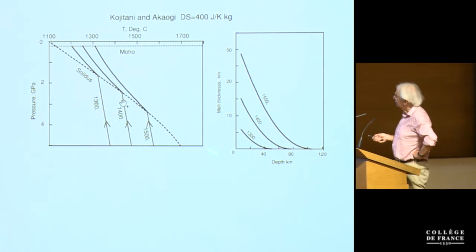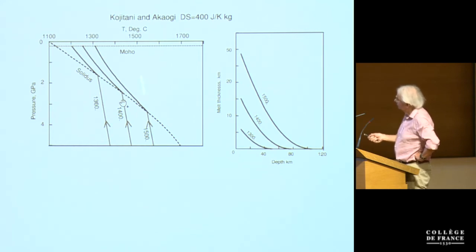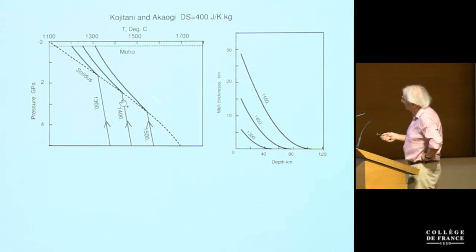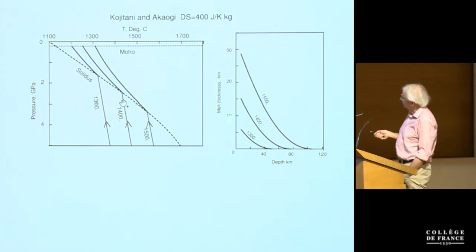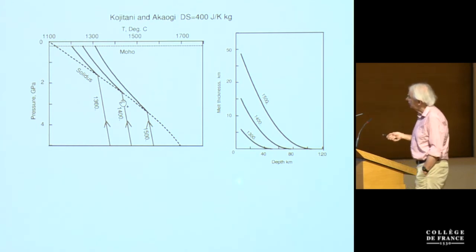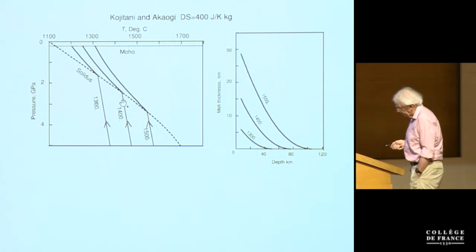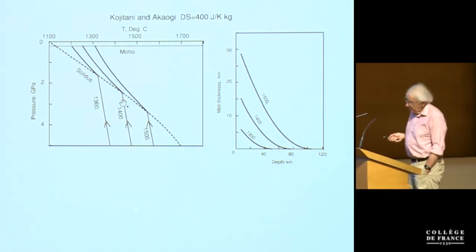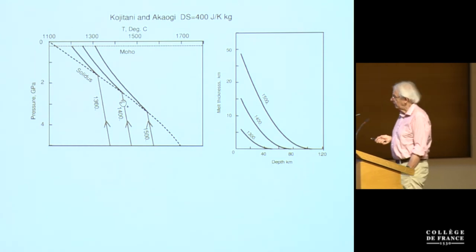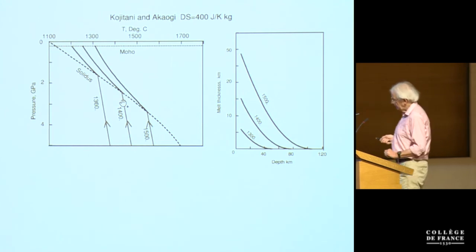And you can see that the amount of melt you make depends very strongly on what's called the potential temperature, which is, if you extrapolate these lines up to the surface, the temperature which is marked on these. And you can see that by changing the potential temperature by 200 degrees centigrade, which isn't really very much, you change the amount of melt you make from 7 kilometers to nearly 50. So there's no problem at all in accounting for the thickness of the oceanic crust simply by decompression melting. You don't need any deep structure.